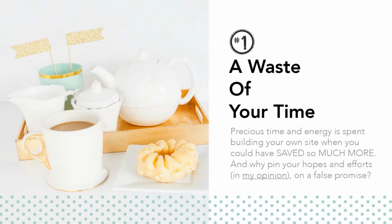Number 1, a waste of your time. Let's say you charge $85 an hour and you spend 20 to 25 hours on your do-it-yourself site, at least. Well, you've essentially just spent just over $2,000 on a site that you could have instead given to a reputable web design and development business. And they would have done a much more superior job style-wise, as well as created a fully functional website that would be given full imagination and executed with precision.